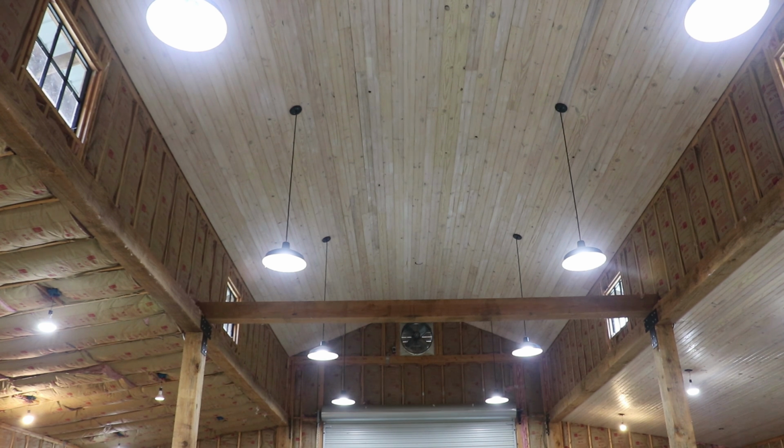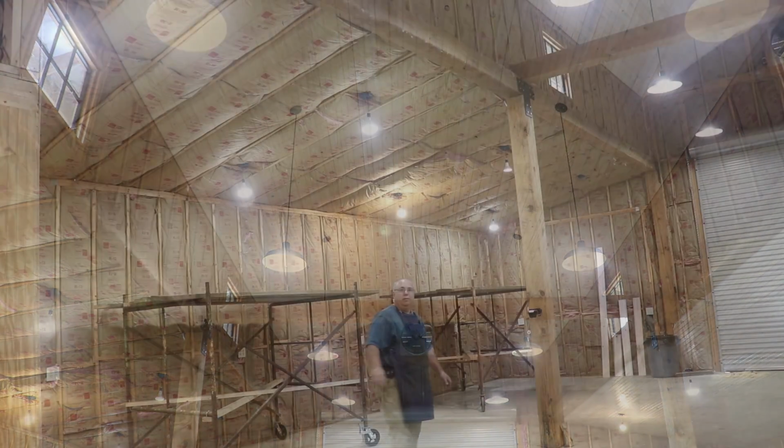I wanted it to have the white to reflect some light down, but at the same time I didn't want to just paint it white. I wanted to be able to see the wood grain through the paint, so we just used that white stain, and I'm really, really happy with how this has turned out. This is the same thing we've done throughout the rest of the shop, and it's really looking nice.